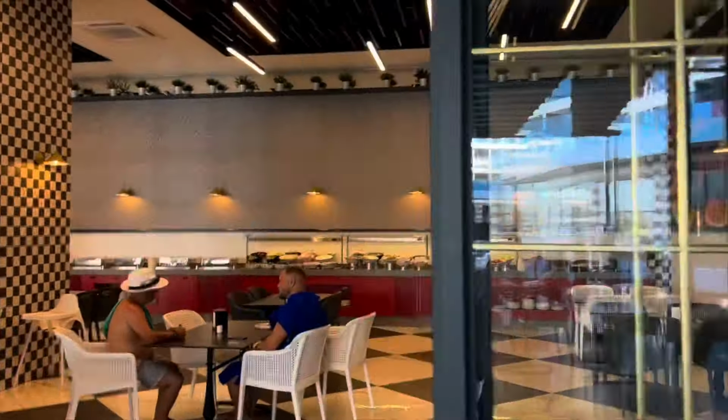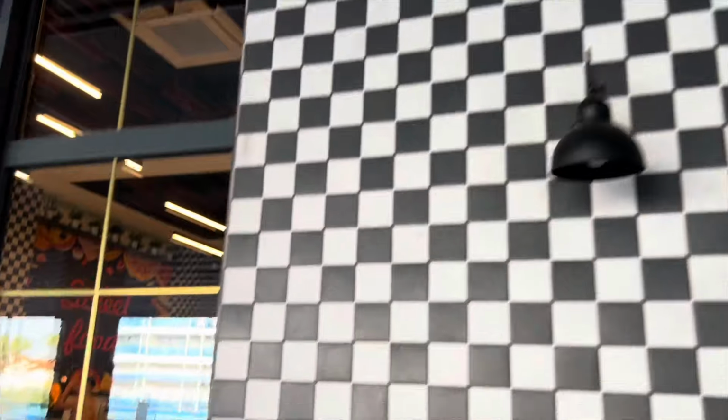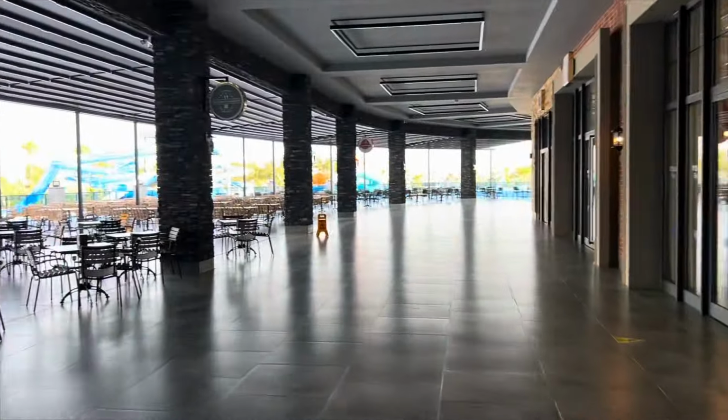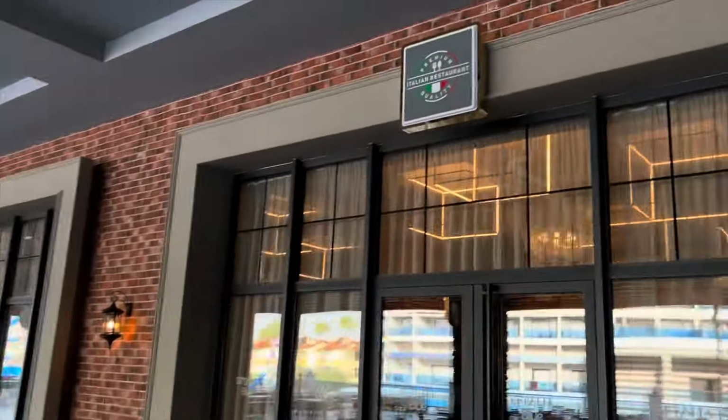Next to this is the burger restaurant. This is open 24 hours a day when the restaurant is closed. In here, you'll find burgers, chips, salad, and pasta, and many other items.